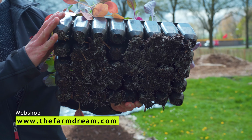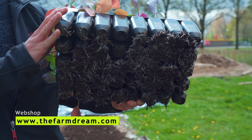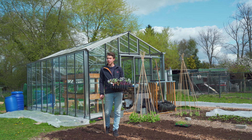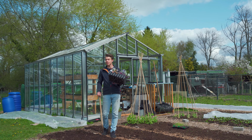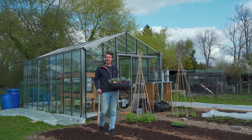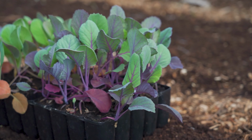yet, and also because of the big holes in the bottom, they've been going out of the tray and actually into the soil, into the compost in the greenhouse where they were standing. So let's get these in. Nicole's gonna help out. We're gonna do a quick montage of getting in all these plants and get our transplanting day done.